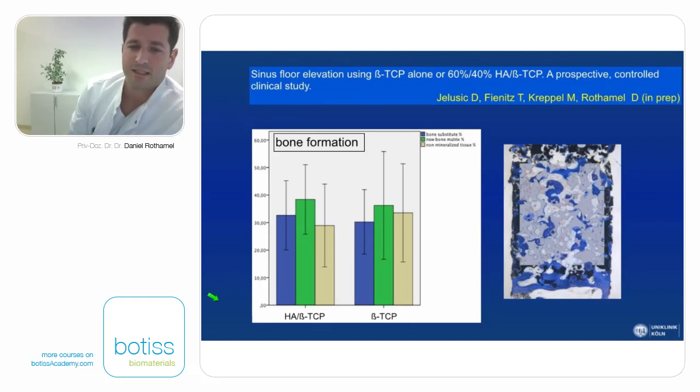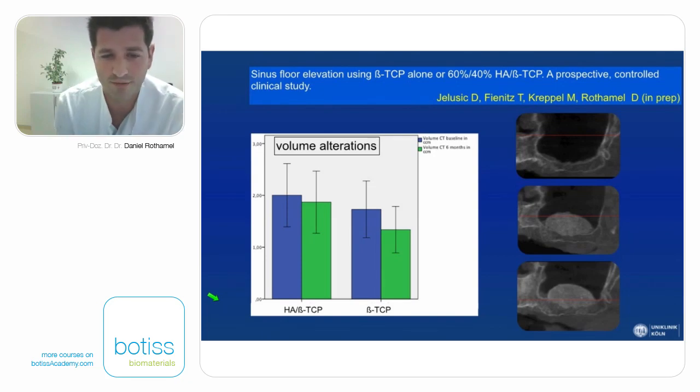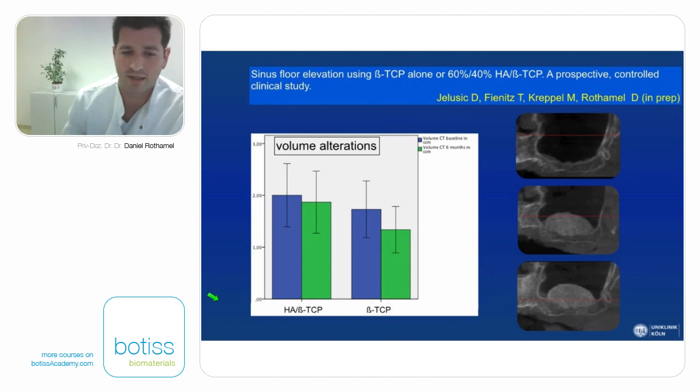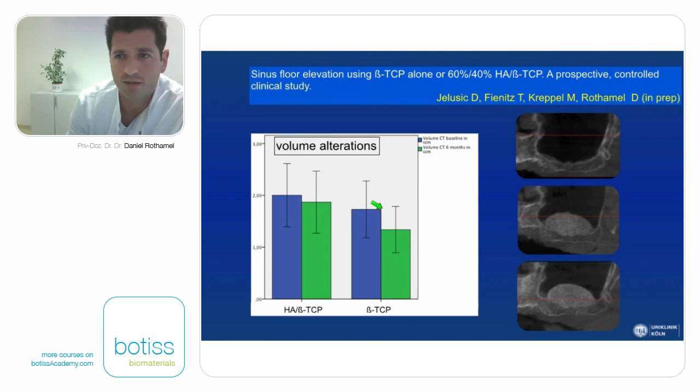So we look at the histomorphometric results. Nice bone formation on both sides, so no statistical difference comparing the maxresorb and the bioresorb material. But there was something that was quite interesting. As expected, we found a higher volume alteration in the beta calcium phosphate group compared to the biphasic group. A little bit of loss in this area. This is 2 milliliters going down to 1.91 milliliters, whereas here the volume reduction was more intense, leading to the effect that we have a reduction of the vertical bone height in this area.